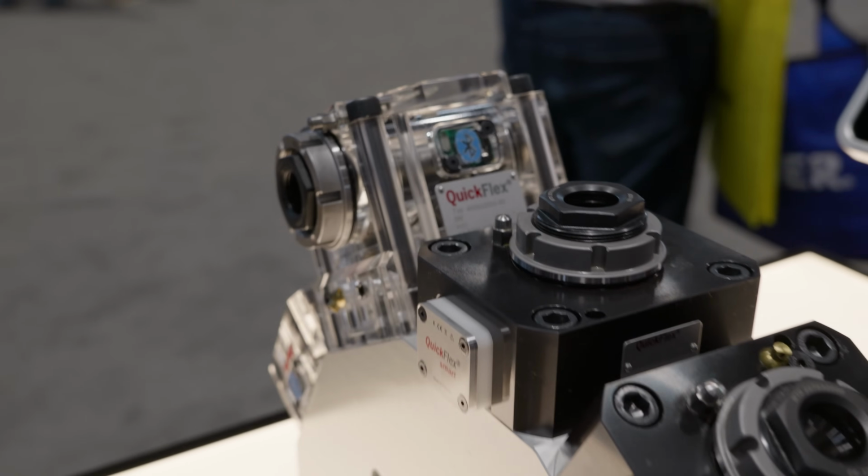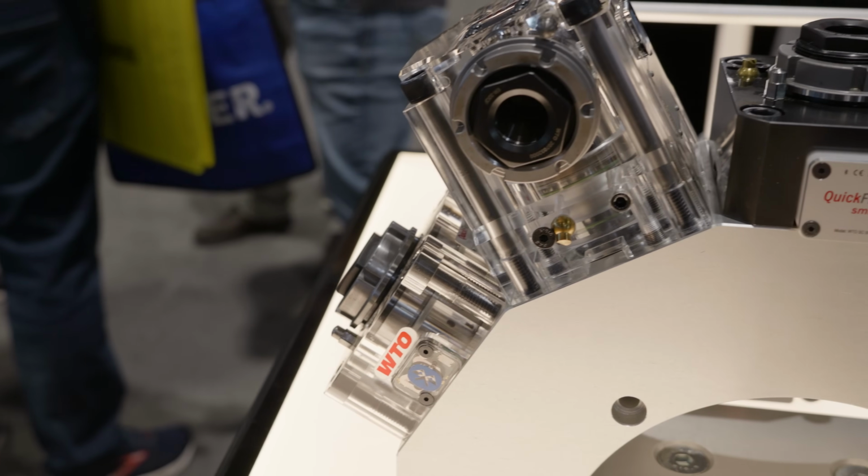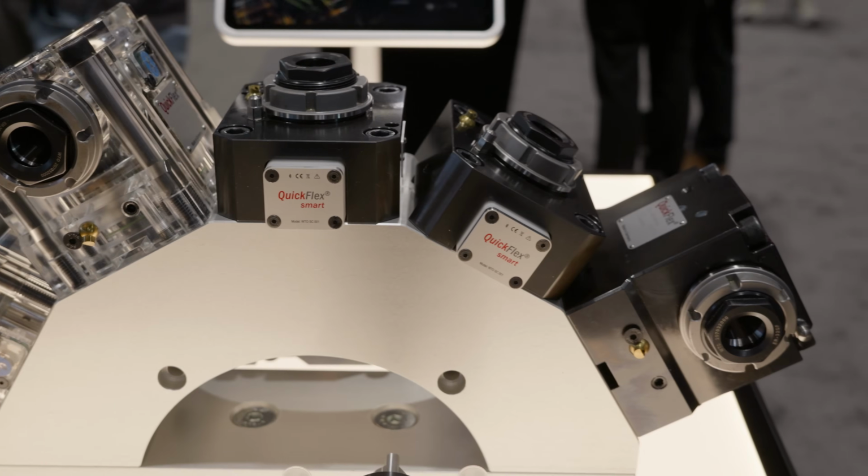So we saw the Quick Flex. What's different between that and this new Quick Flex Smart? Yeah, this is Quick Flex Smart, a new generation of smart-driven tool holders. You still have the Quick Flex feature. In addition, you've got the Smart feature for online condition monitoring, so you can monitor the process, for process reliability in automated turn mill centers.